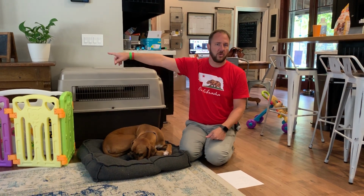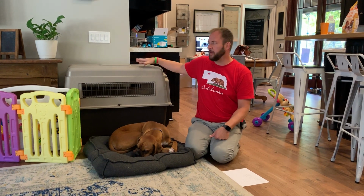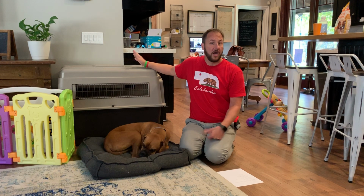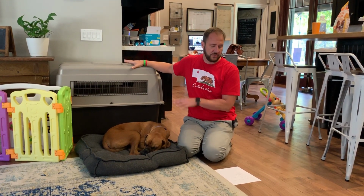That way he understands that beach means to go to the dog bed in the living room. Cabo means to go to the dog bed upstairs and so on and so forth. You can do the same thing here if you need to, but he already goes in here fine. And the Guardians did a great job with this. He doesn't have a problem going in the kennel, which is good. He should never use it as punishment, and he should never be in here for longer than 4 hours.